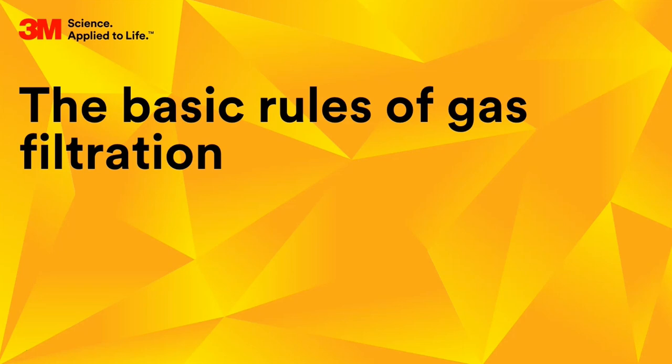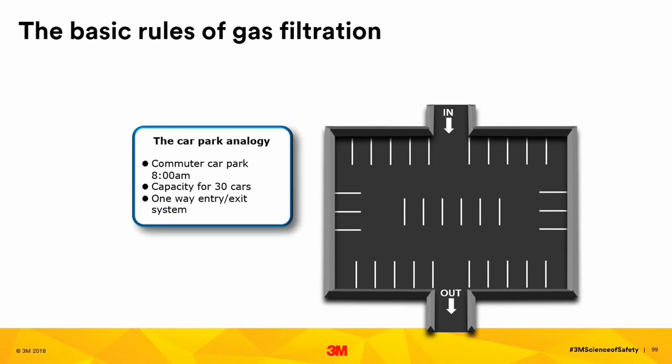And just the basic rules for gas filtration. To explain the basic rules of gas filtration, let's use a car park analogy to illustrate how a gas filter works and show some of its limitations. Imagine this is a small commuter car park at a railway station, and it represents a gas filter. It's a busy weekday morning at 8 a.m. The car park has 1 entry and 1 exit.